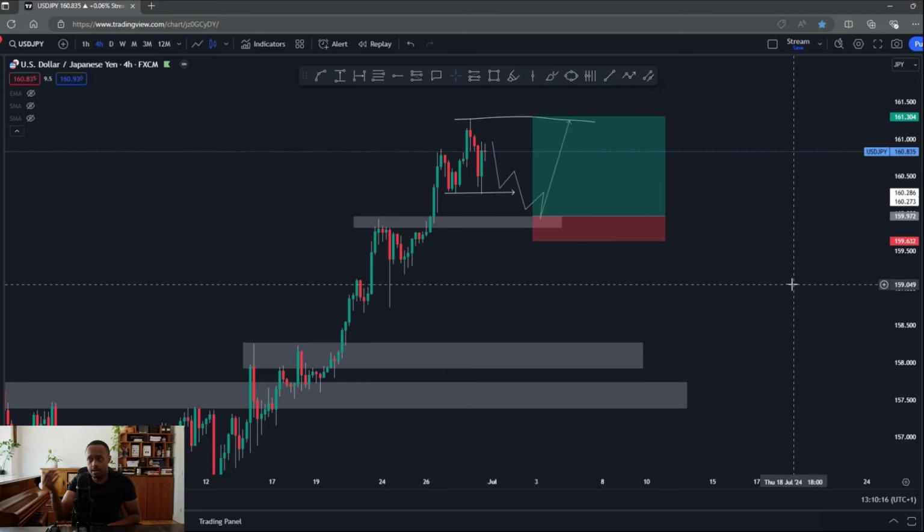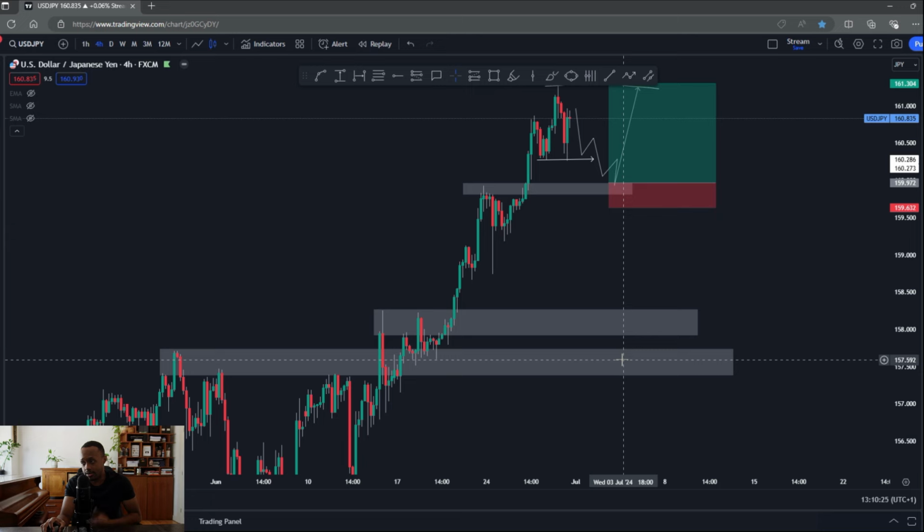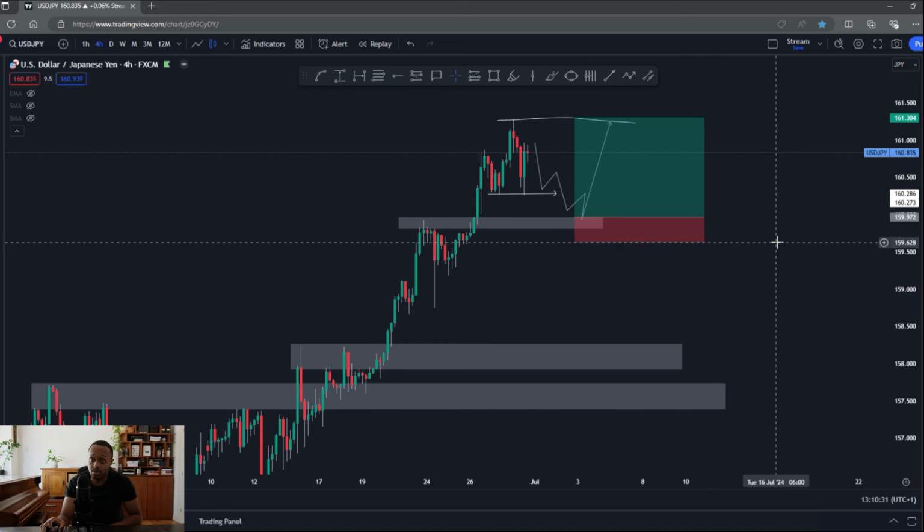Maybe we do see a big retracement come next week. We readapt, see what happens. Maybe we will be looking at these areas. So keep an eye on 158.300 and 157.500. But for now, just looking at some smaller retracement, retest some structure, and expecting some new highs next week as well.